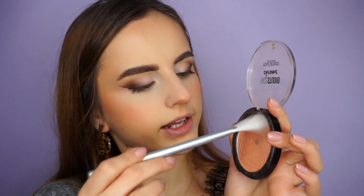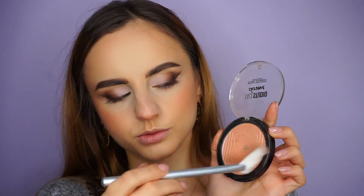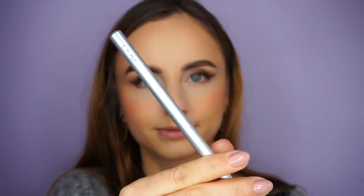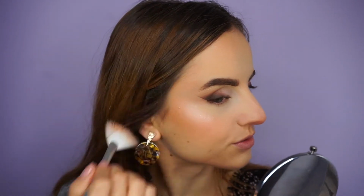Next I'm going to highlight using my Maybelline Masterchrome highlighter, and I'm using a fan brush, apparently. Today is weird. This one is in the shade Molten Rose Gold, and as you can see, I'm very in love with it, and I'm also proud of this baby pen right here. The brush is by NYX, by the way. It's the... if you can read this, I think it's from the Born to Glow collection, I'm not sure though.